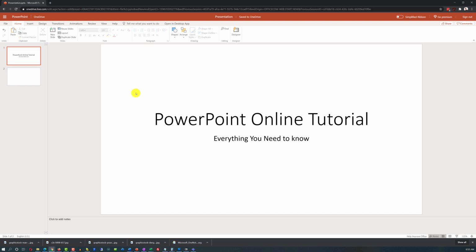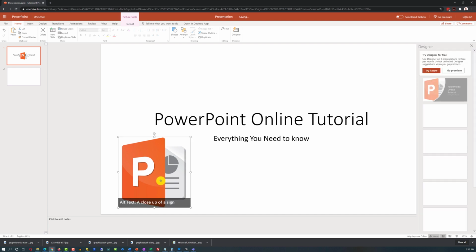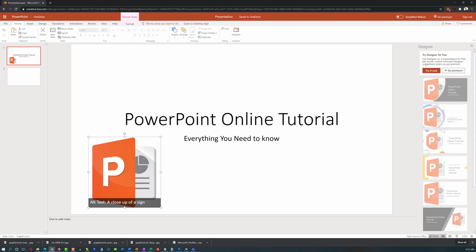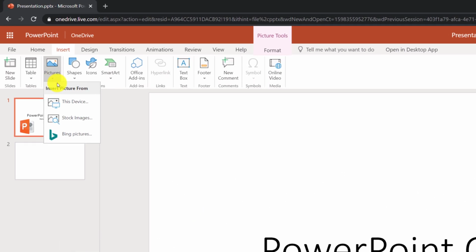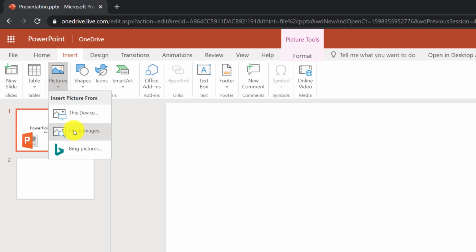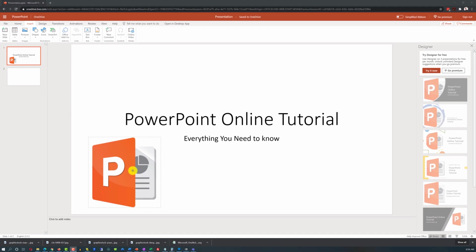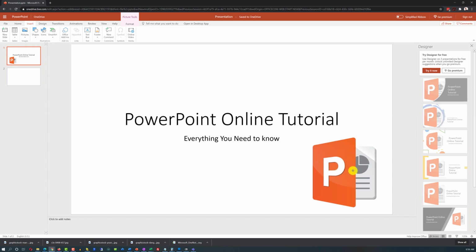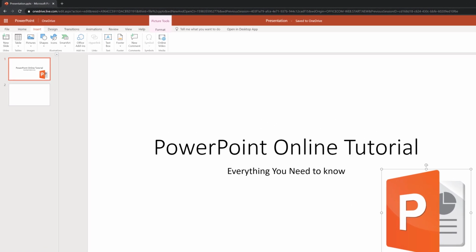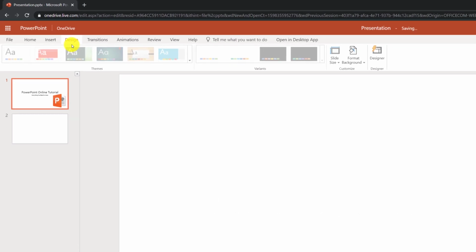There's nothing that works better than adding an image to a PowerPoint slide. So let's consider adding the PowerPoint logo, and let's just locate it in the right place. I copied and pasted the logo from the image editor, but you can also insert a picture right from a file on your hard drive, or you can use stock images or Bing pictures from online. Once you have the image on the screen, you can move it around to find the right place to make the data more presentable. Or you can choose different design themes to help enhance your presentation.